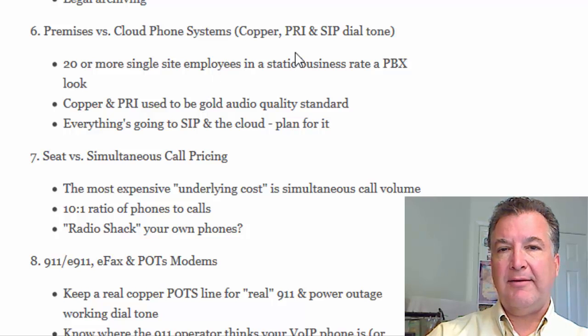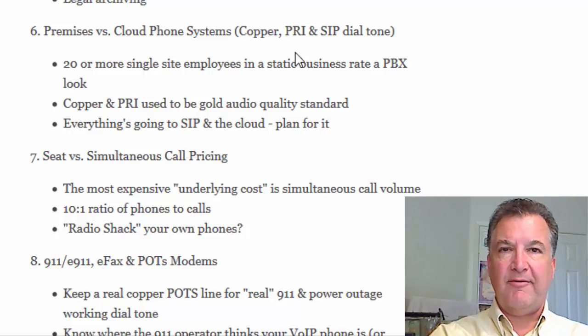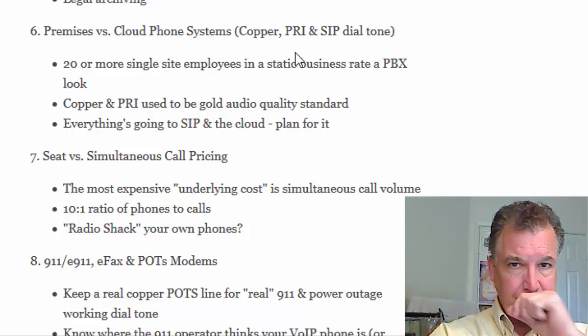Copper versus PRI versus SIP dial tone. In the old days, copper and PRI dial tone, which is based on a copper twisted pair, was just the gold standard. It was the only way to get a perfect call. And when VoIP calls first came out, if you remember Vonage in the super early days, it didn't sound very good. Okay, that's all gone away.